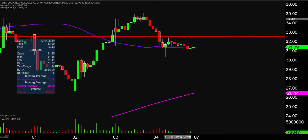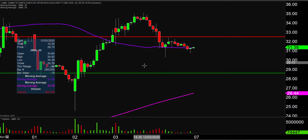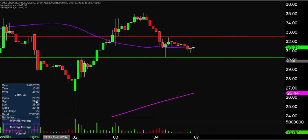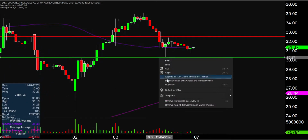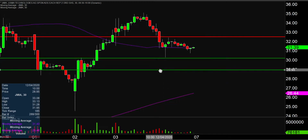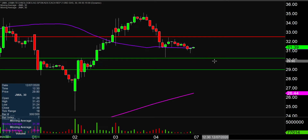Now, as far as levels of support are concerned, the first key level of support going into next week is going to be right there at the $30.25 mark. And then if 30.25 cannot quite hold up, the next level of support that stands out to me would be down there right around the $29 mark. So keep your eye on those couple levels of support.